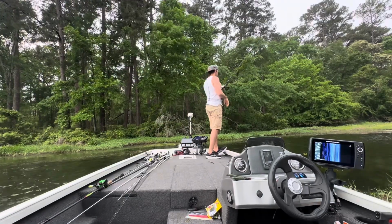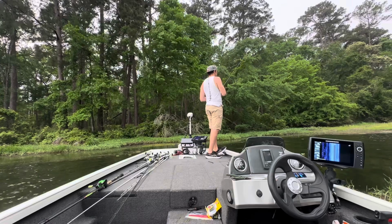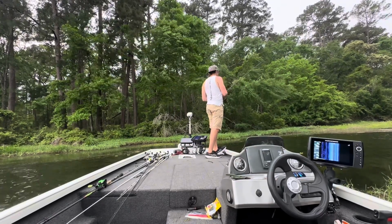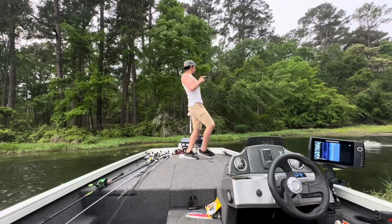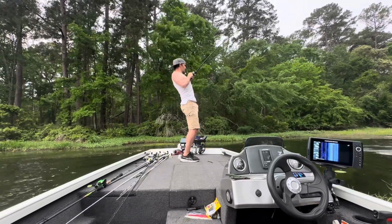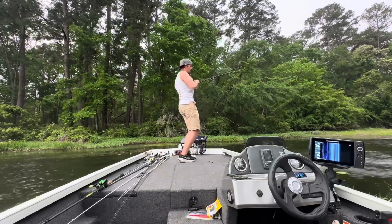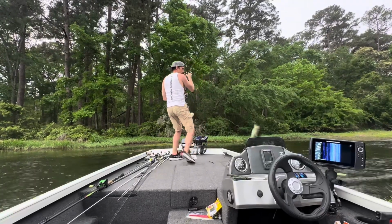Out in like 7 feet, out where we usually have our boat when we're going down the bank, is more where I would be focused on throwing some plastics and stuff like that. Texas rig, shaky head, free rig, things like that. Dark color worms, again. Even a Carolina rig.